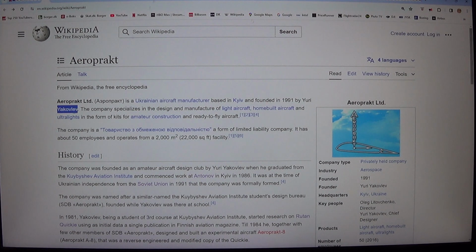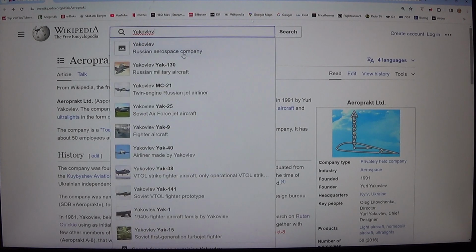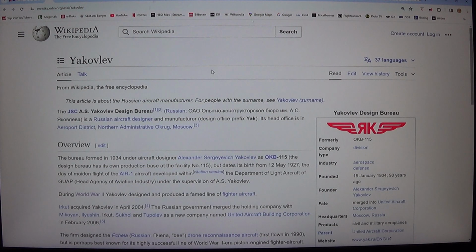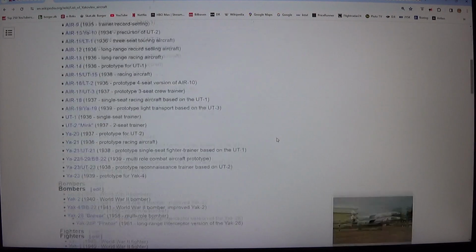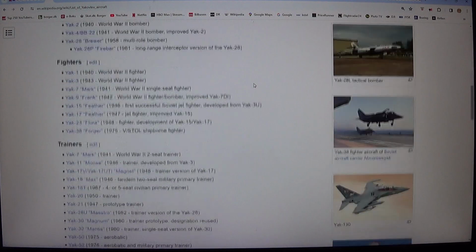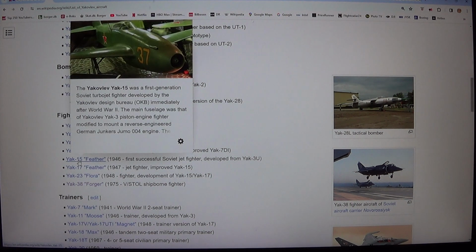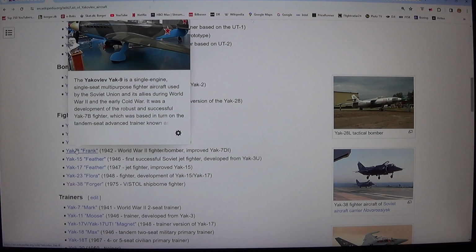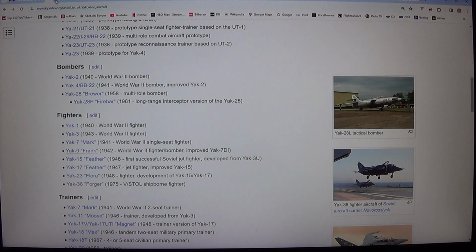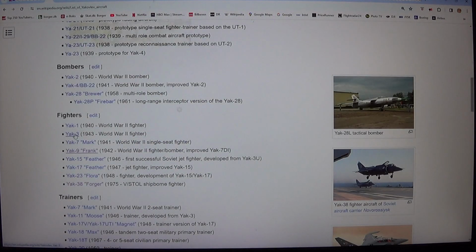This Yakovlev, if you search Yakovlev, Russian design bureau Yakovlev, they make all kinds of Russian aircraft. But I think he's not in the family. They make some fighter jets, but they're old, like Second World War. Actually it looks like a copy of the Spitfire from the United Kingdom. This one.